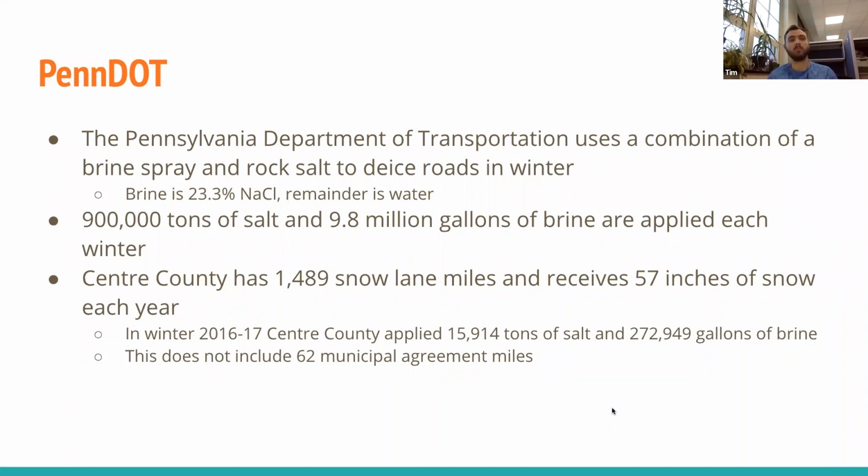In 2016 to 2017, Centre County alone applied 15,914 tons of salt and 272,000 gallons of brine. And that's over about 1,500 snow lane miles, which, if there's a 2-lane road, is 2 lane miles for every mile of roadway. It's a significant amount. This does not include municipal agreement miles.